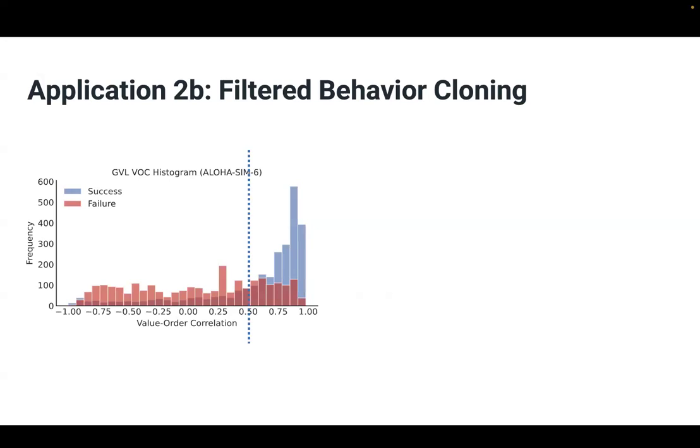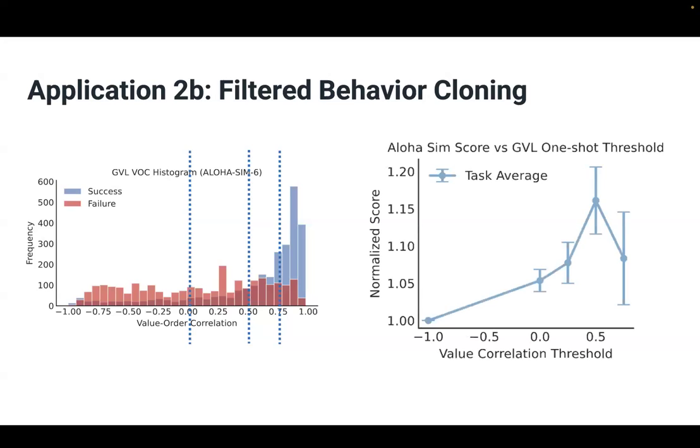And then finally, previously I manually set the threshold to 0.5. We also tried many different values and compared to not doing filtering at all, which is negative 1.0, do we consistently see performance improvement? So the answer is yes, right? It seems that, for this data set, the sweet spot is 0.5, because after 0.5, your data set becomes too small, limiting generalization. But this is to show the performance improvement you can get from using generative value learning. Success detection capability, at least in this data set, is somewhat insensitive to the exact threshold you set.